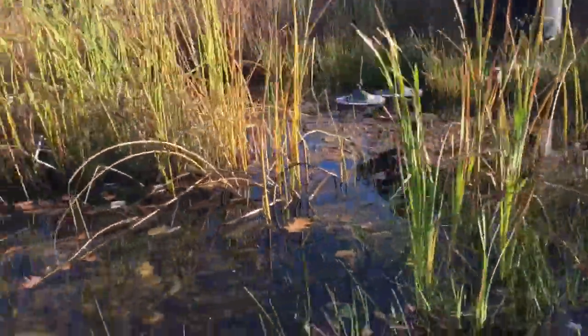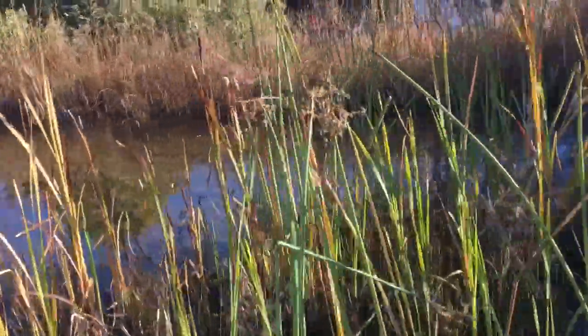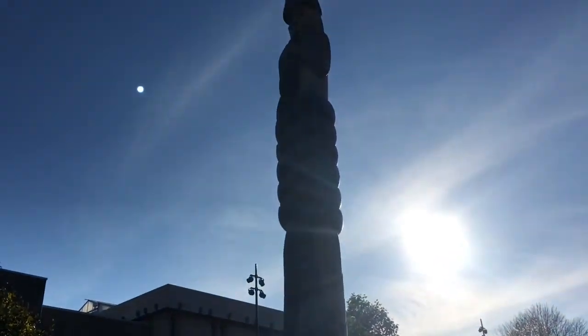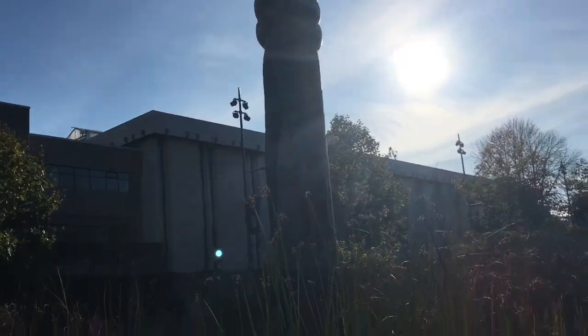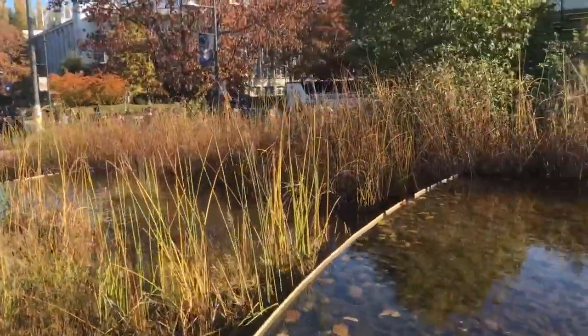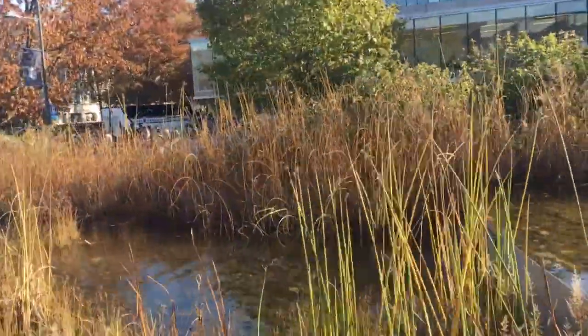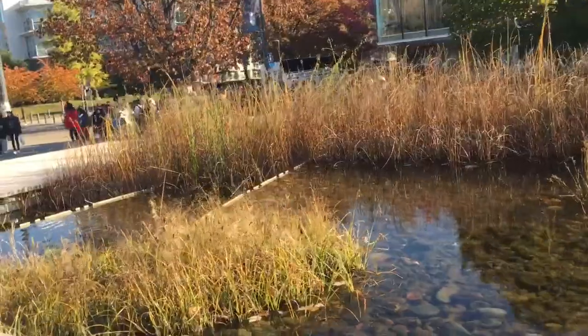I mean, most of the animals are hibernating or they've gone away for the winter, but it's still nice. And then here there's this totem pole that was a gift from the nearby Aboriginal tribe, the Musqueam people. This is really beautiful because it was given to us to celebrate our 100th year anniversary, which passed in 2015, I think.